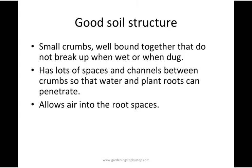And this characteristic also means that air can penetrate into the root spaces, and air is important for plant roots because plants which are submerged in water will not thrive and will die, except for certain specialized water plants or bog plants.